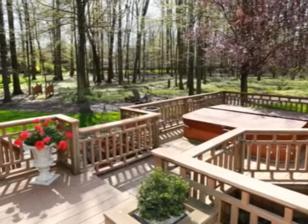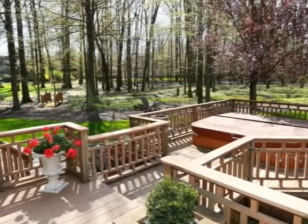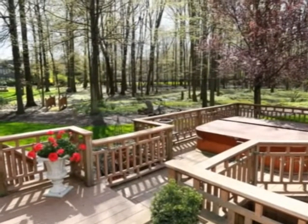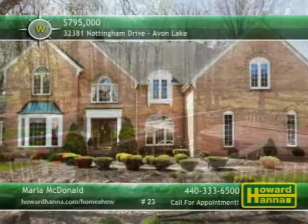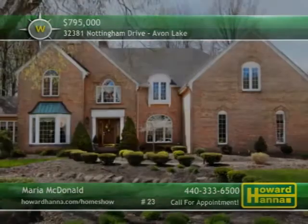on the third. The multi-tier deck is outfitted with a hot tub, and walking paths traverse the yard's 1.1 acres of beautifully landscaped grounds. Maria McDonald would be pleased to tell you more and arrange your personal tour.